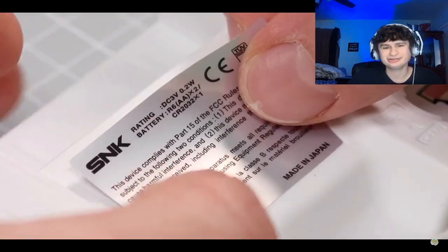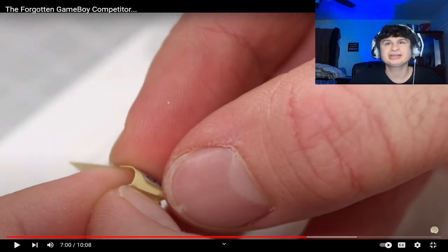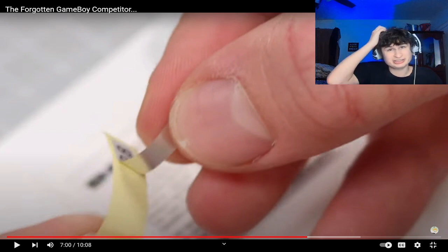You like the music though? Oh, adding that cool little sticker. Are they added by hand, guys? I did not know that. That could be someone's whole job right there, unless the machines take the spot from them. You know what I mean? Woo!